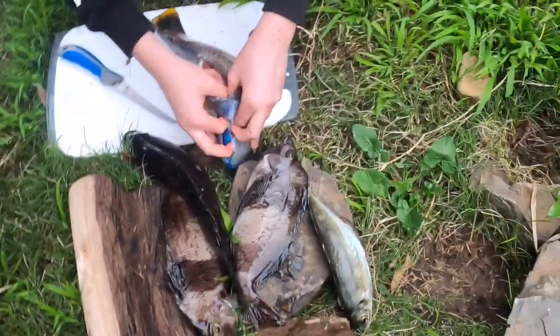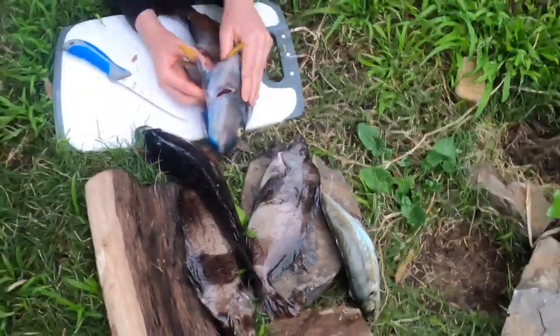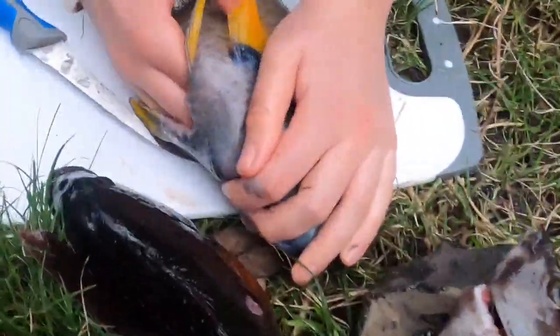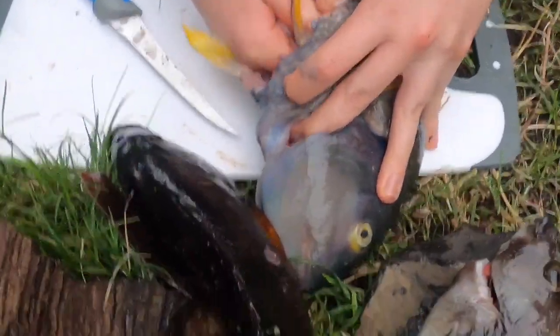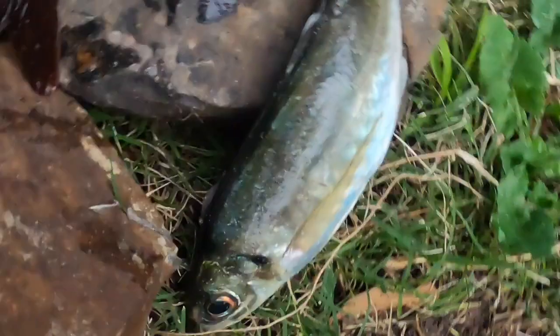Alright, guys, so we're back home at my house. Just got back from a beautiful day diving down in the middle of nowhere. We're just cleaning up our fish now. He's gutting the blue throat wrasse. I think we'll fry most of them up whole except for maybe the magpies. I think we might fillet them, but we got some yakka.